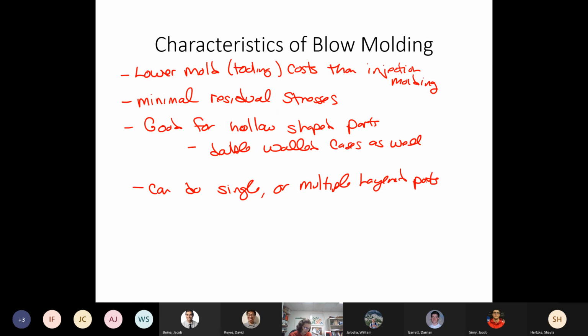Now, one of the things I think is kind of interesting about blow molding and this concept that we can do multi-layered parts and get minimal residual stresses is this idea of containers or tanks. One of the things we might not think that much about is fuel tanks, especially on automobiles. I'm as old as dirt compared to you, but when I was growing up, plastics were not used as much in automobiles as they are today. Your gas tank was generally made out of metal, and you had very limited shapes. So figuring out where to put the fuel tank was an interesting design challenge because it pretty much needed to be a box-like shape.